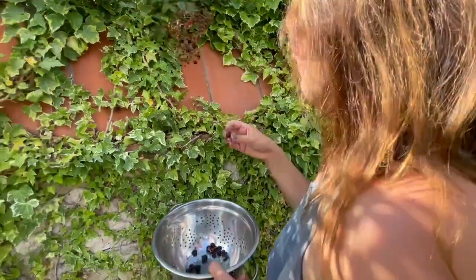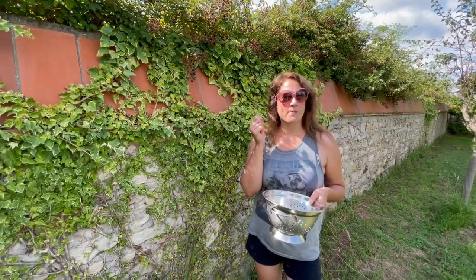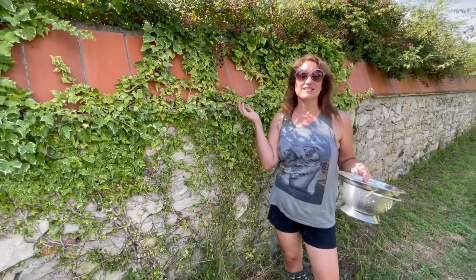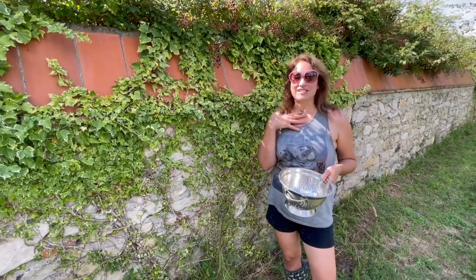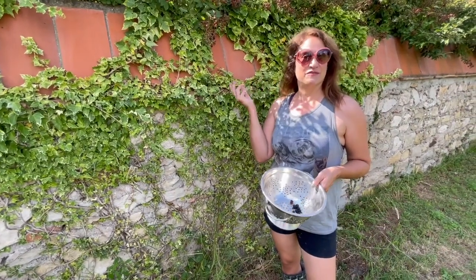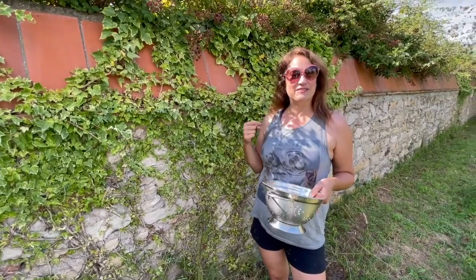Look at this. They're delicious. I'm going to taste one. I can't remember the last time I had a blackberry. I really like blackberries. Oh my God. This is going to sound really stupid to everybody, but being a city girl, there's definitely something about homegrown fruit and vegetables that taste, they just, like, that is the best blackberry I've ever had.